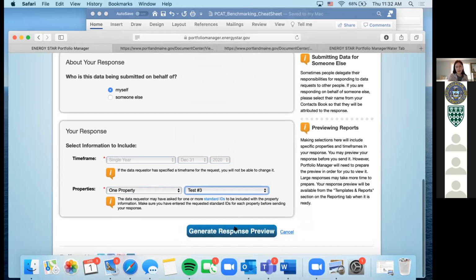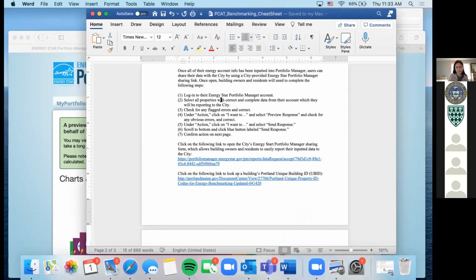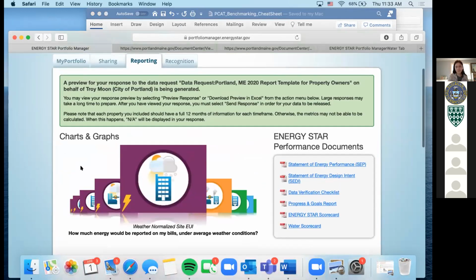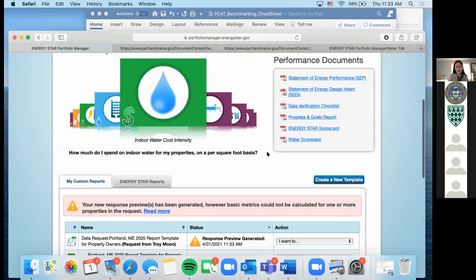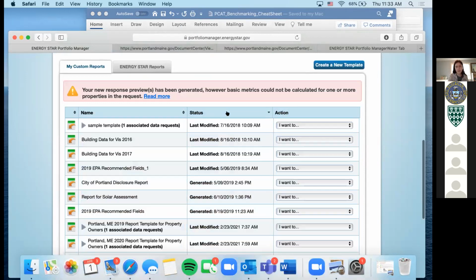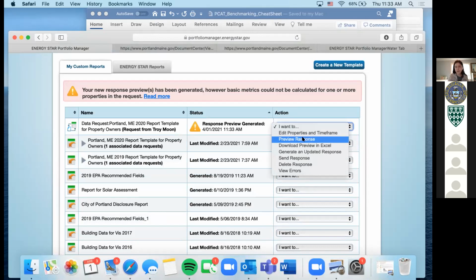Click on it, and then you hit generate response preview. This is all on that cheat sheet, by the way. It says select all of them according to the city. And then you get to this page. We're gonna scroll a little down. So this top bar here, oops, sorry. This top bar here is what we just generated today, April 1st. And you're gonna do the action, I want to preview response.